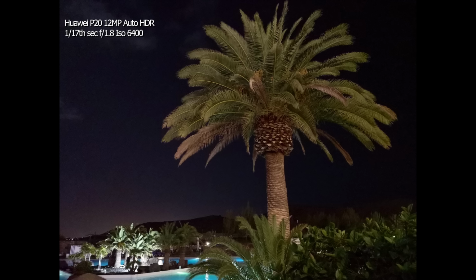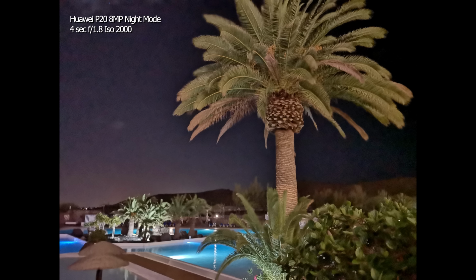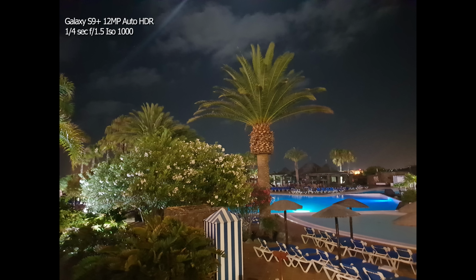To the naked eye, that tree's dark. There is a small light coming from underneath, but it only reaches halfway up the trunk. So I bet you're thinking, this would be a great shot for the Huawei P20's night mode. Well, not really. There's a lot more noise. The colors are kind of washed out. Overall, it's not a pleasing picture at all, and I much prefer the normal shot from the Huawei P20.